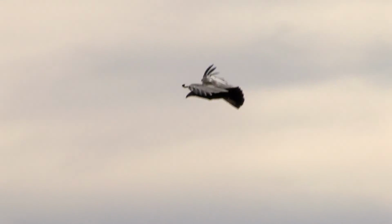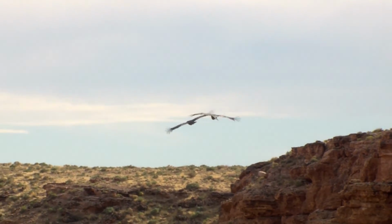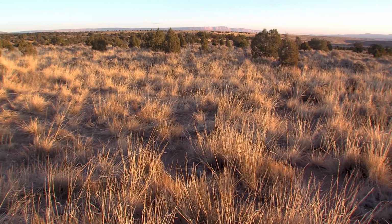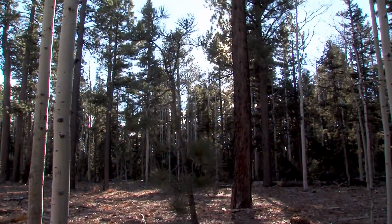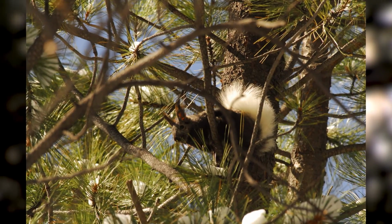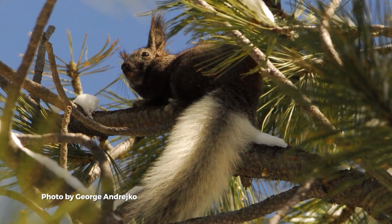The world famous condor, maybe one of the rarest birds in the entire world, makes the plateau home. Right now there are a lot of condors feeding on the plateau. We've got a species of squirrel that is unique to the plateau, doesn't exist anywhere else. Kaibab squirrel is one of the very special animals that are on the plateau, and it's worth a trip to the plateau just to see those as far as I'm concerned.